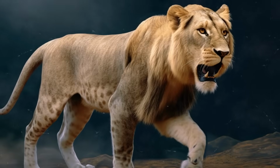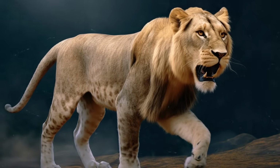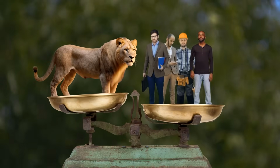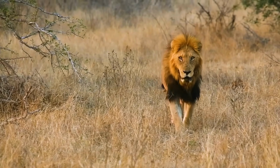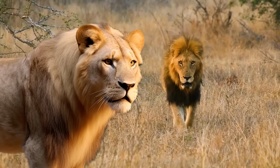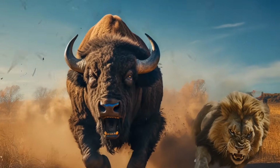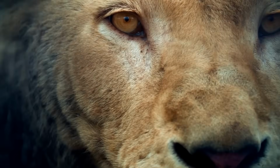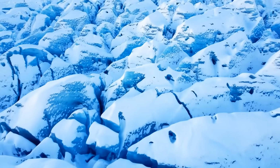This feline was no lap cat either. They were at the top of the wildcat pyramid, weighing a colossal 772 pounds. That's like stacking 4 grown men on a scale. Even the mighty African lion would look a tad bit shy beside these beasts. With the muscle to take down a bison, you wouldn't want to accidentally interrupt their dinner. They parted ways with this planet around 11,000 years ago, right after the last ice age.